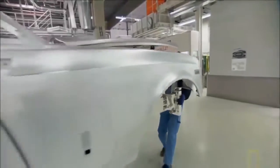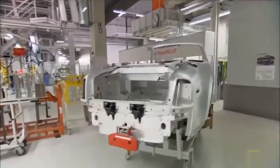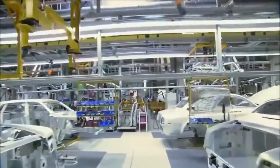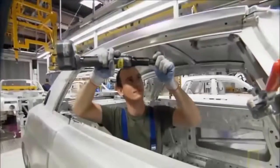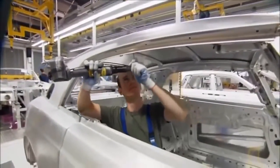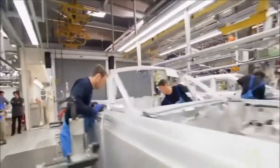When all of the body sections are installed, the car is referred to as a body in white. This term is a throwback to the early days of the auto industry, when car bodies were first painted with white primer. This unrelenting attention to detail has been a standard practice at Rolls-Royce since the very beginning of the company.